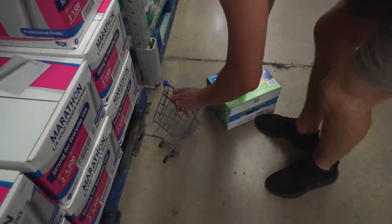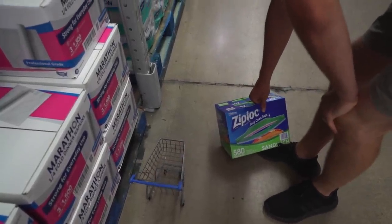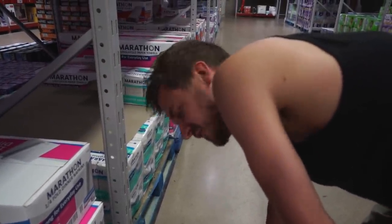Really? Why do they have these shopping carts here? Nothing fits in them!